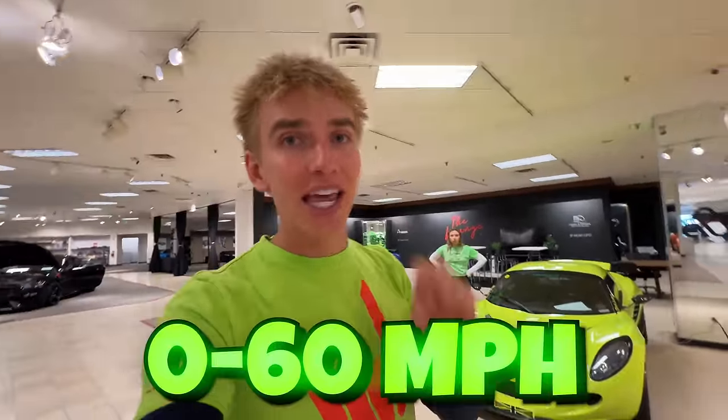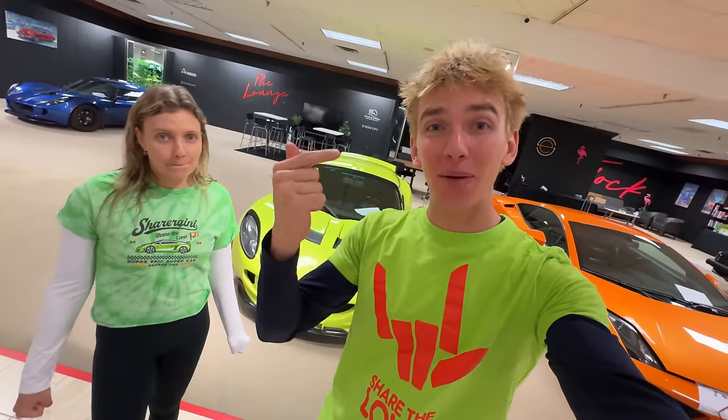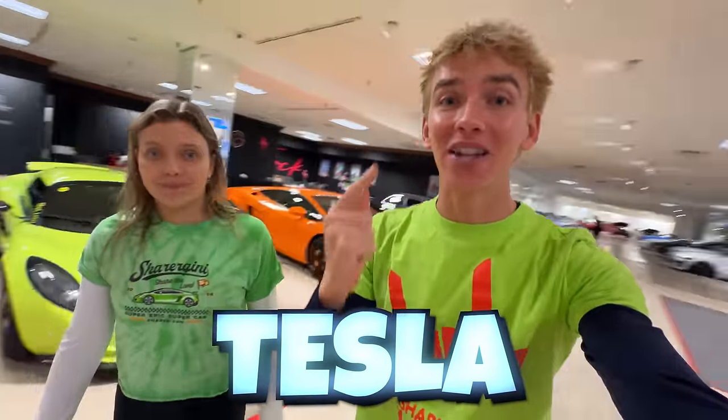It is definitely not going to be as fast as a Tesla Roadster that we're about to drive today. Oh my goodness. Because apparently, Sharers, this Tesla Roadster that we're about to drive today goes 0 to 60 in 2.5 seconds. Yes, you guys, comment down below right now, Tesla, and let's head over to the inventor's house who designed and built this Tesla Roadster by hand.